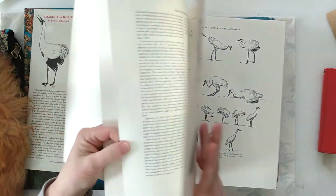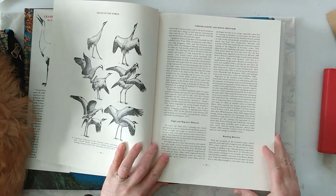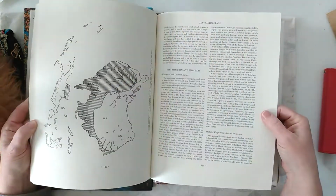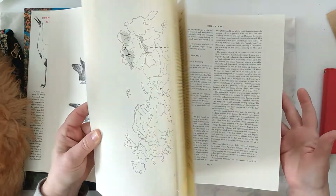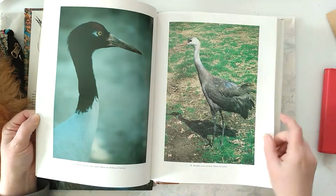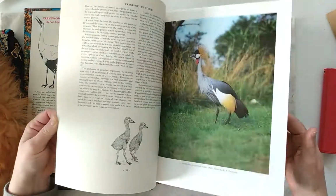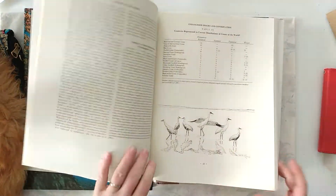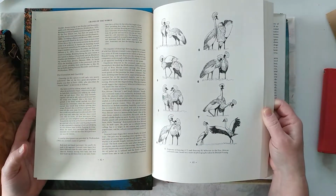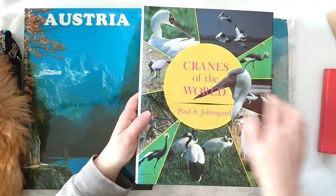And it has a lot of informational pages about cranes. And then we do get into, I do love these sort of hand-drawn illustrations. Let me see, yes, large full-page illustrations in here, maps, some of those sorts of things. There is one small area where we have some full-page photos, but those are the only color plates, I believe, in the book. Everything else are these black and white sort of etched drawings. So there you go. Cranes of the World. I will probably offer that one as well.